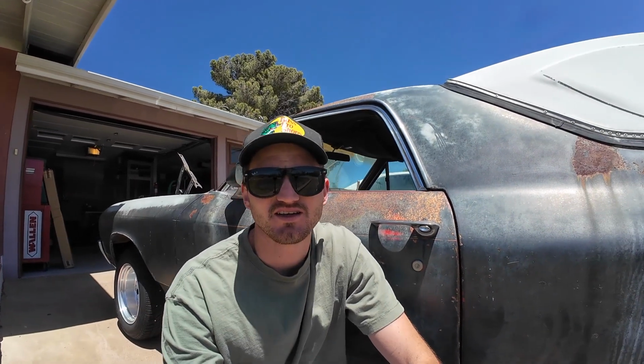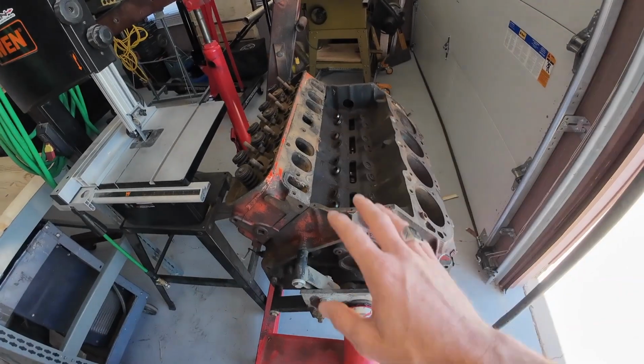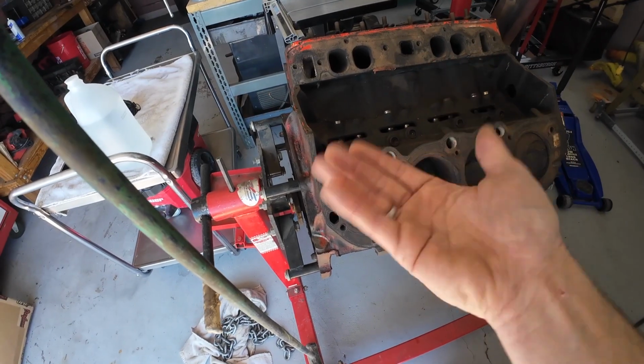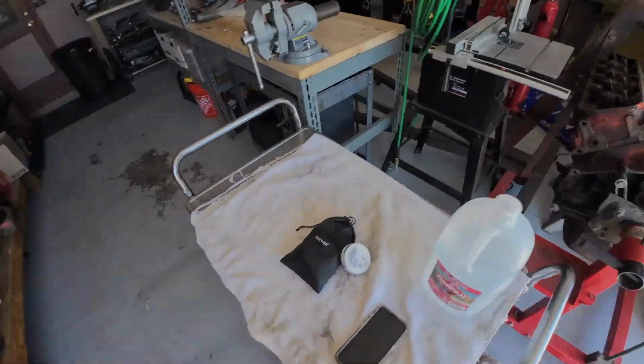Well, we're here in the Arizona desert, and we found the 1970 SS El Camino 396. Do a little walk around. So for starters, this is a real SS. This is the original 396 right here. The 396 is out of the car because of this. Yeah, that's a big hole in the piston. It lost a valve, took out that piston.